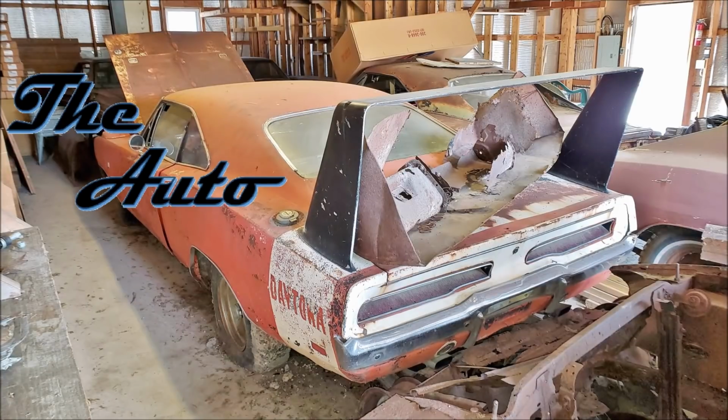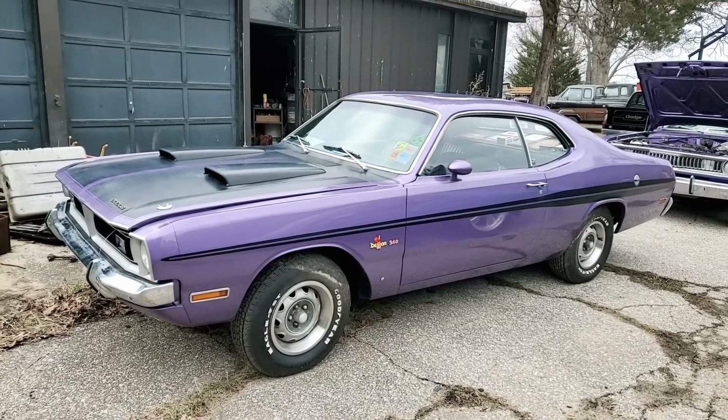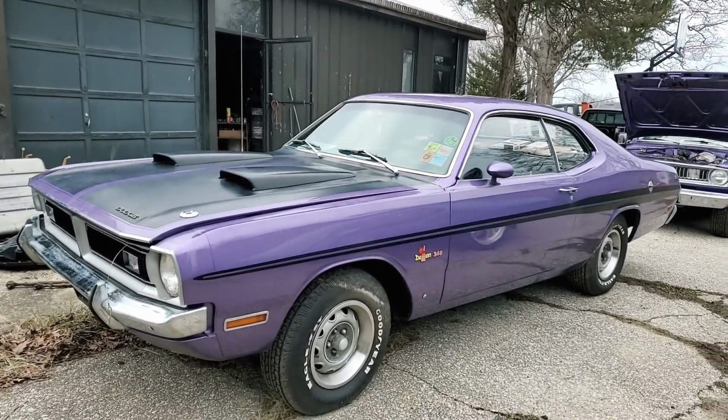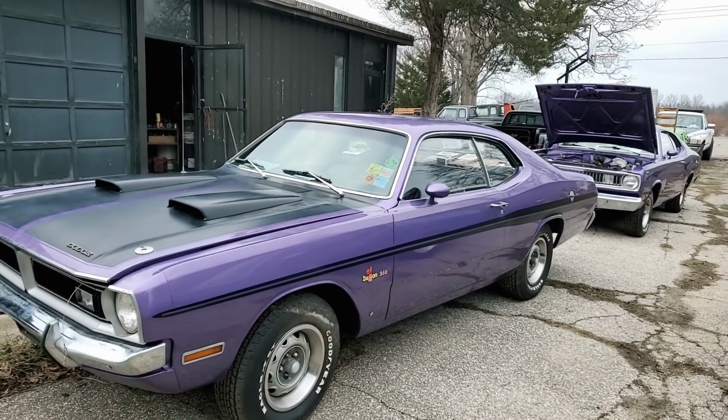Well, here I am in Michigan looking at not one, but two purple A bodies. And guess what? They have 340s. All right, here I am in Michigan looking at a collection of cars, some of which are coming up for auction here shortly. They've all been sitting, except for a handful, since the 80s.